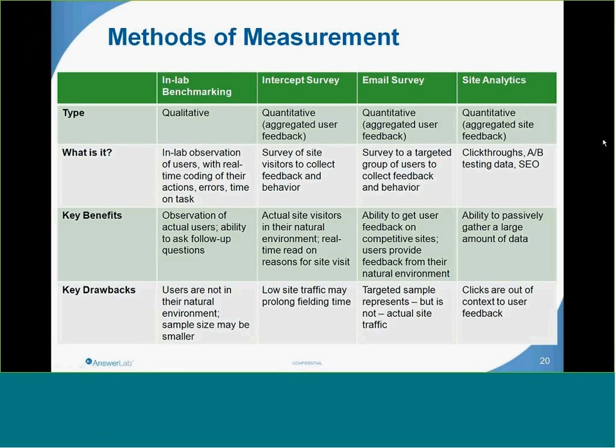But there are some key drawbacks with in-lab benchmarking, and really it's around the fact that the users aren't in their natural environment. They are completing these tasks in a lab environment. And also, these studies tend to have smaller sample sizes. The reason for that is a larger sample size requires a lot more time to ensure that you can get people into lab and completing tasks at a high rate, and also can be a little bit on the costly side as well.